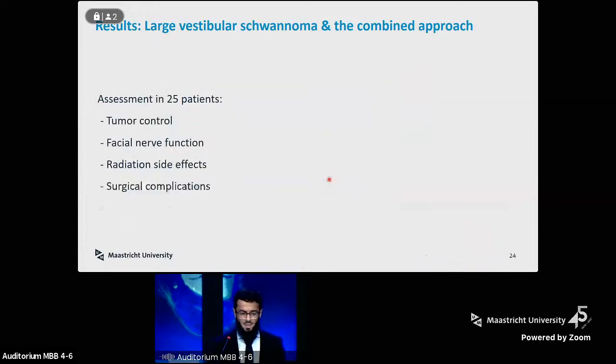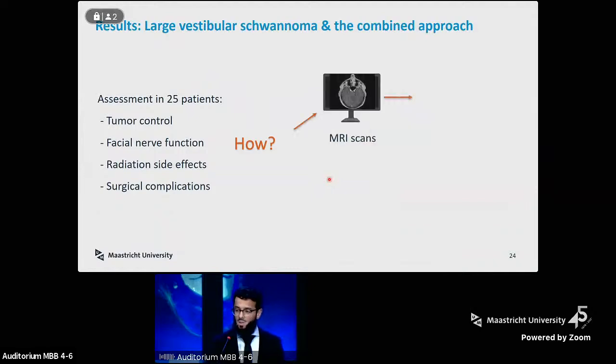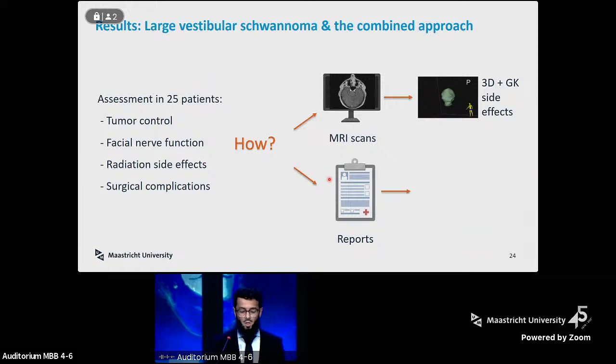We evaluated the safety and efficacy of this combined approach in 25 patients, and the evaluation was based on the tumor control, facial nerve function, radiation side effects, and surgical complications. How? We used 4 MRI scans for each patient to evaluate changes in the tumor volume and report any radiation side effects. All volumes were carefully measured in 3 dimensions using the 3D Slicer software. The medical reports were also checked to collect data related to the facial nerve outcomes and surgical complications.